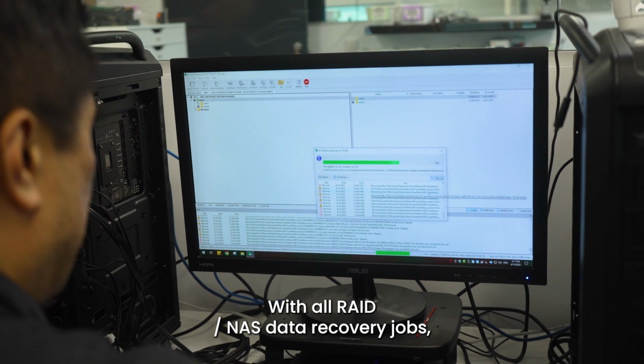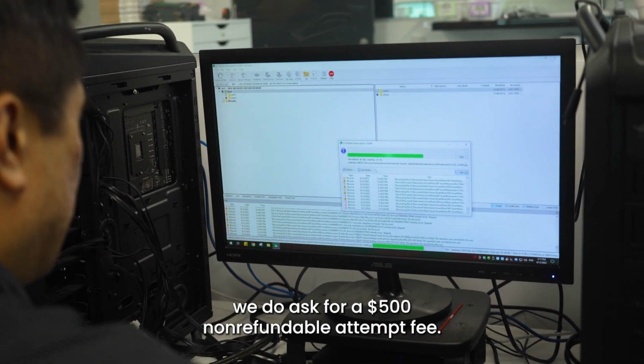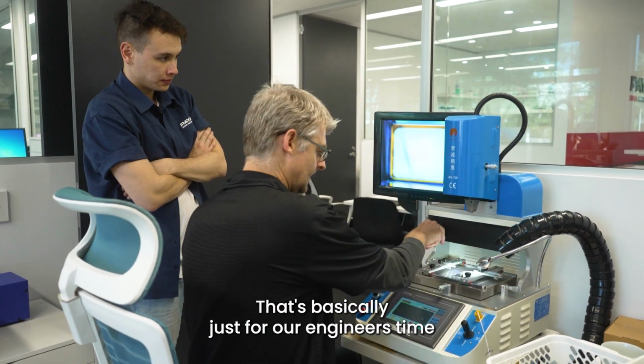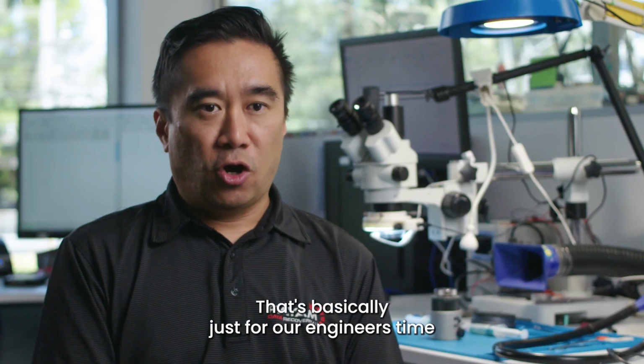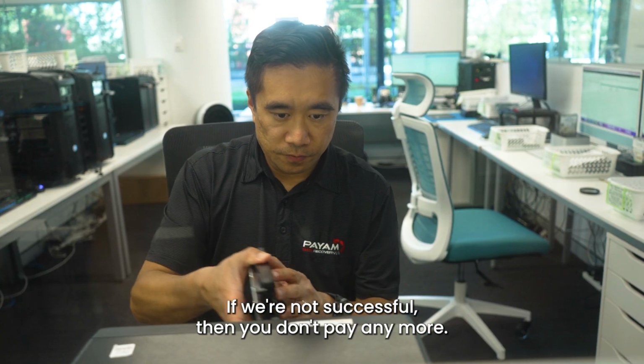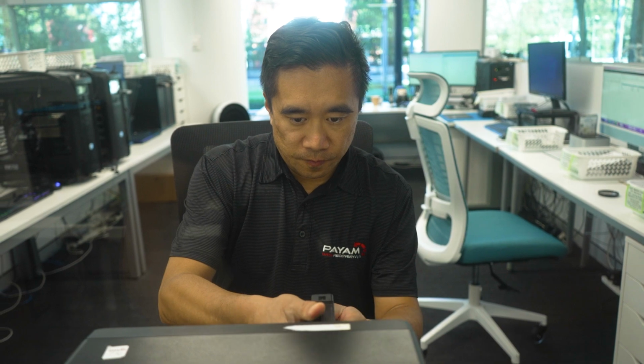With all RAID/NAS data recovery jobs, we do ask for a $500 non-refundable attempt fee. That's basically just for our engineers' time and effort to try and recover the data. If we're not successful, then you don't pay any more.